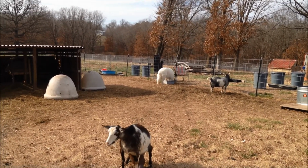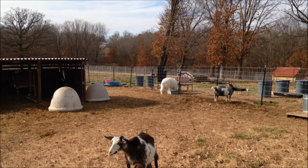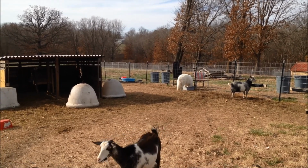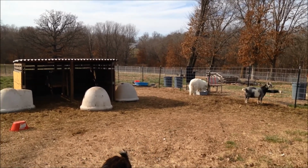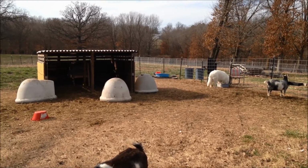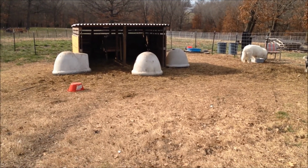Archer, our Pyrenees over here. Archer! He is in the baby's water. You see we got his pool over there, and we're slowly reintroducing him back in. We took him away from the goats when we put the babies back in here and reintroduced them back with the rest of the herd.